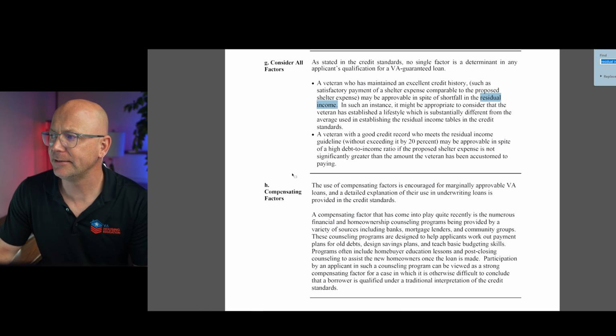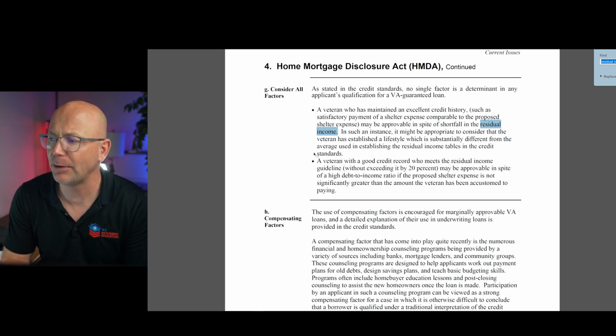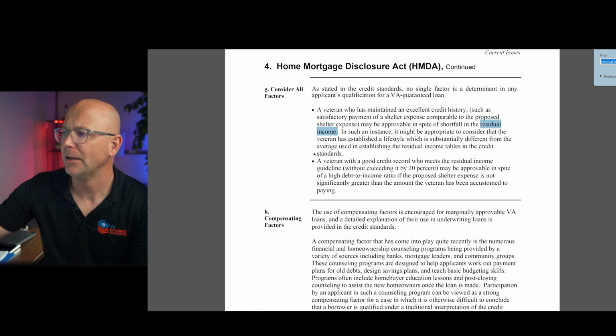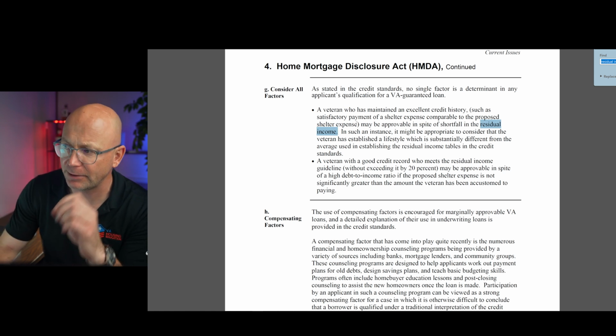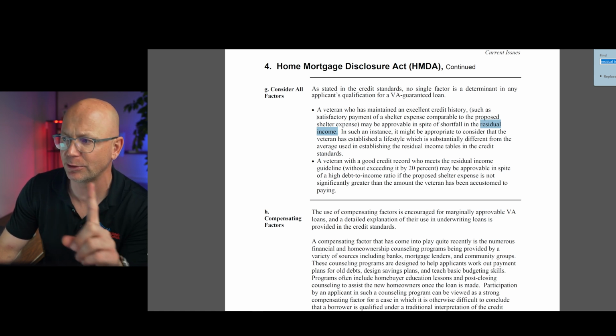All right, so one of the things that I want you guys to think about when you're going through this is that this is kind of where it says that, hey, a veteran who maintains an excellent credit history, right? This is for residual income. We're going to go over that.